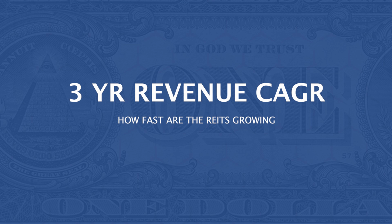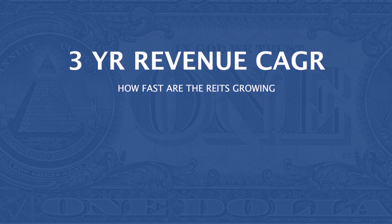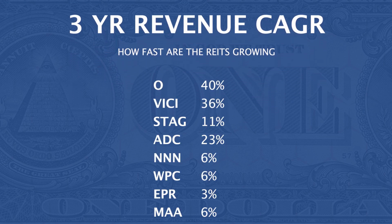Next up is the 3-year revenue compound annual growth rate. This will tell us which REIT is growing the most in revenue. And again, we see that Realty Income is coming in first spot with 40%, which is an insane number. And Vici is also again in the second spot with 36%. In third we have ADC with 23%. EPR is significantly lower compared to the others, sitting at only 3%.